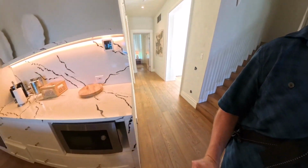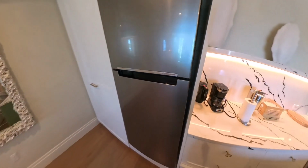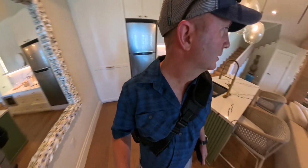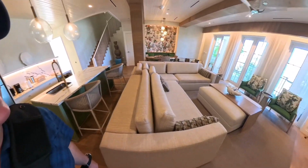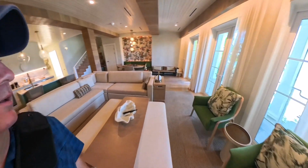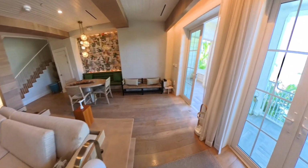It does have a microwave in here. It's got a little wine thing. I don't know what you call those. Not a cellar. Full-size fridge. Huge sitting area. This can sleep up to 10 people. Up to 10 people here.